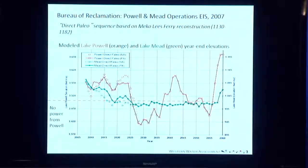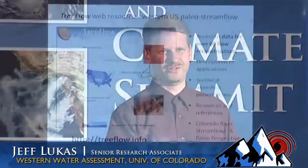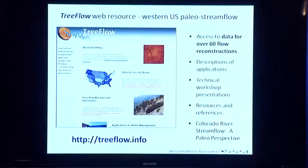Not to mention, what you can't see here is all of the other customers who would necessarily be shorted in the upper and lower basin. So that would be a very difficult event to manage through. We've taken the streamflow reconstructions for the western U.S. and examples of applications, details on methodology, presentations from workshops, and put it all in this TreeFlow web resource at treeflow.info. You get more information about reconstructions of streamflow specifically.